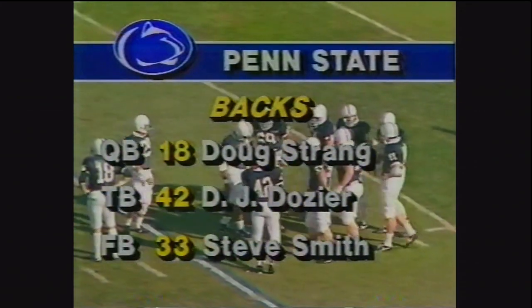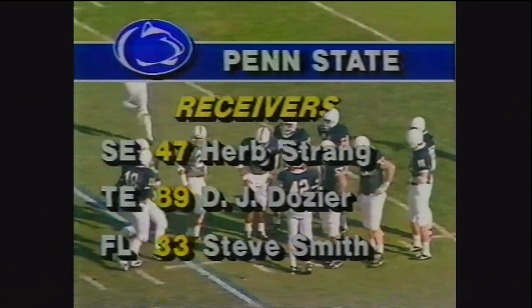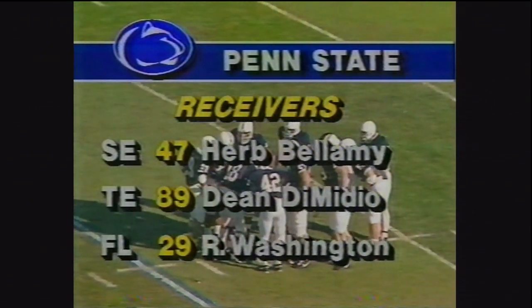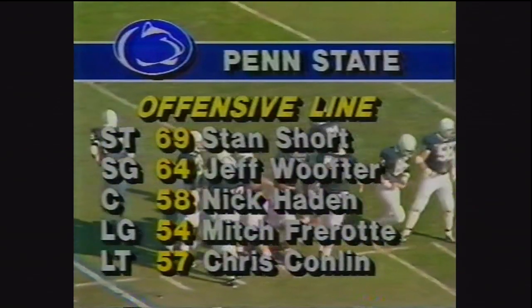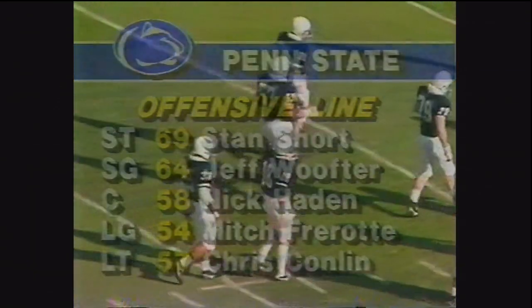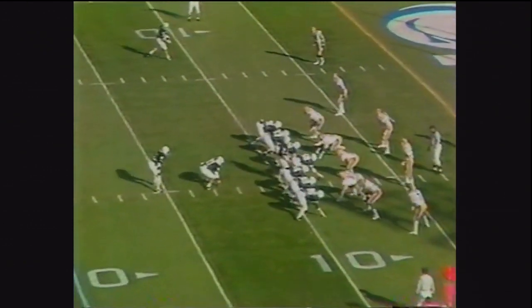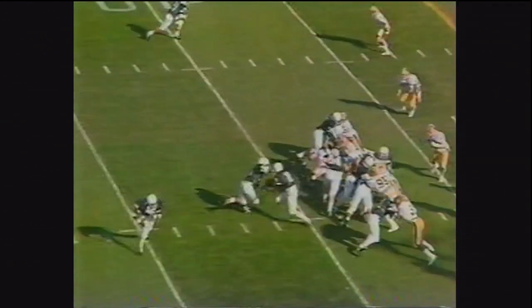For Penn State, Strang, Dozier, and Steve Smith in the backfield. Herb Bellamy, Rocky Washington, the wideout, Dean DiMidio, the tight end. And the offensive line stands short: Jeff Woofter, Nick Hayden, Mitch Farrat, and Chris Conlon. John Walter comes into the game as a double tight end on second and goal from the 8-yard line.